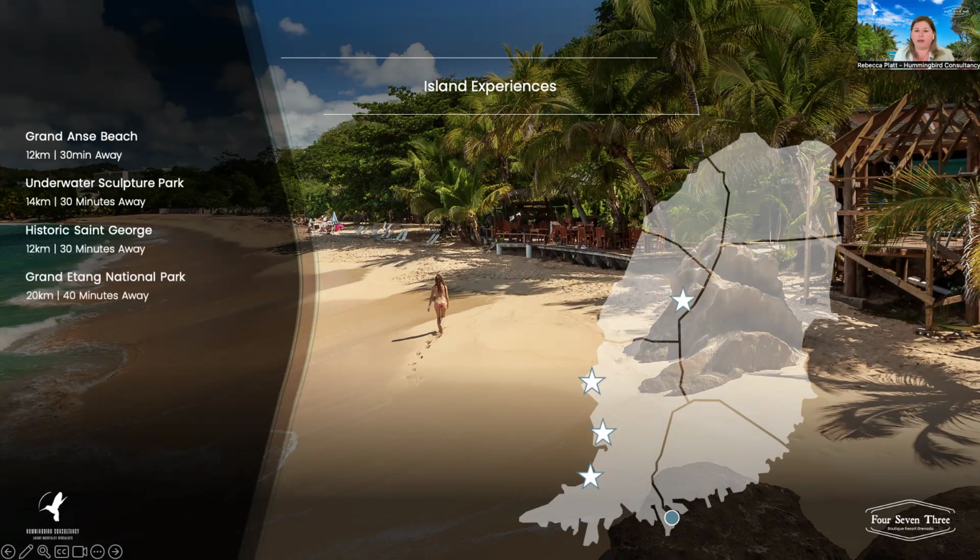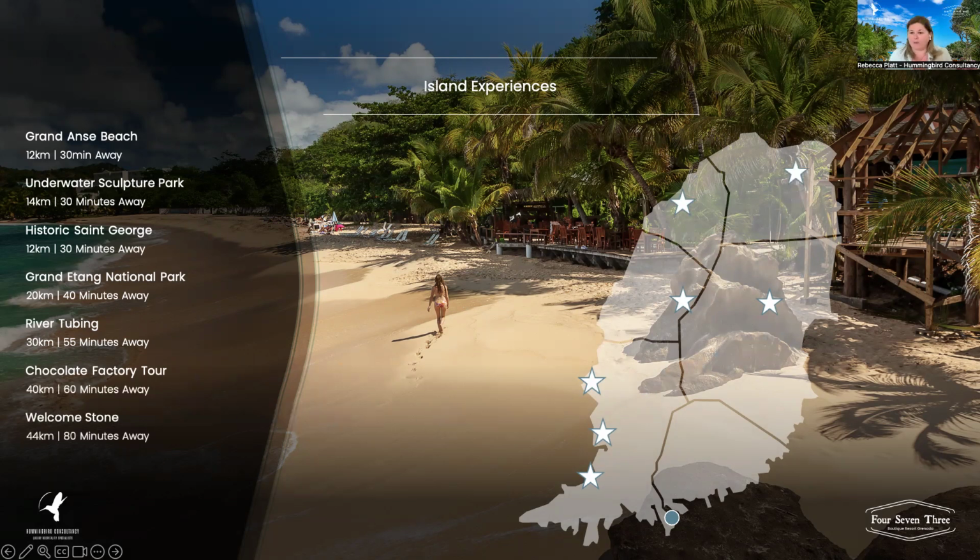I mentioned before about Grand Anse Beach. That's only 20 to 30 minutes away. Underwater Sculpture Park, which is very famous, the first underwater sculpture park, is only 30 minutes away as well. And it's got some really great sculptures to explore, either snorkeling or diving. You've got the historic St. George's about 30 minutes away. Grand Etang National Park, which is at the centre of an old volcano, which is great for walks and wildlife. You can get to within 30 to 40 minutes.